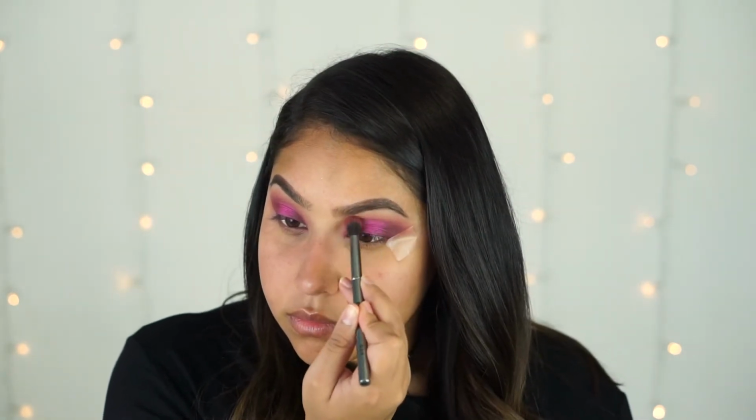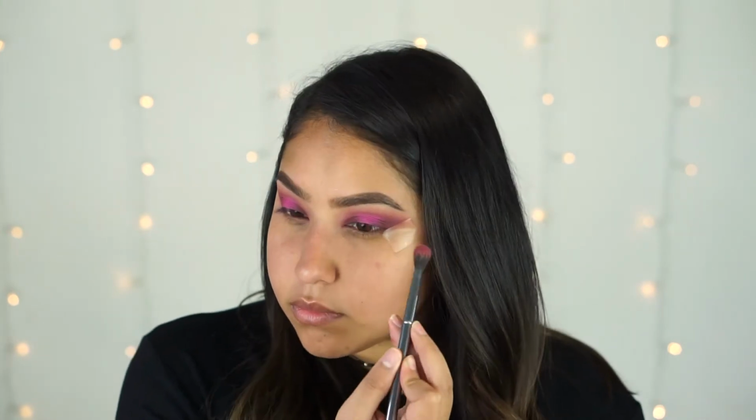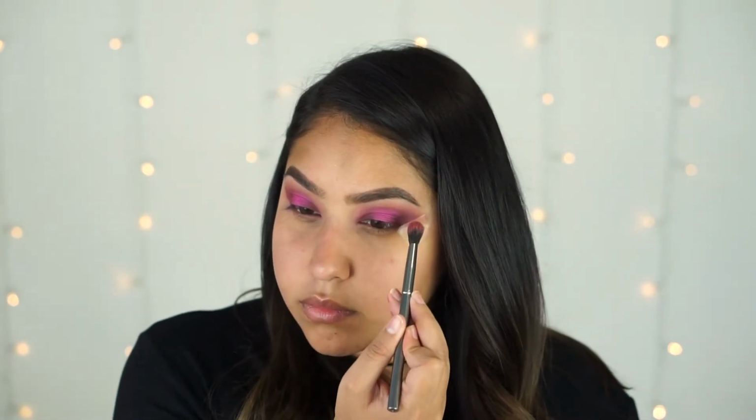But now I am taking a big fluffy blending brush and I'm just blending over all of that to make sure that everything is nice and seamless.